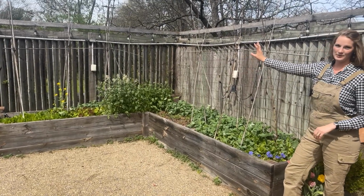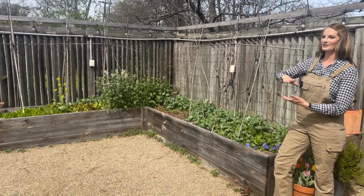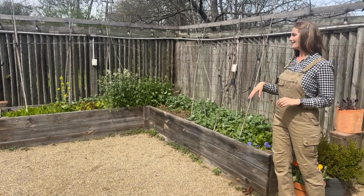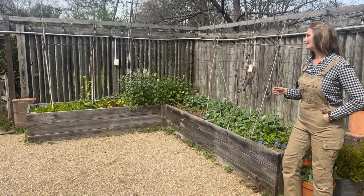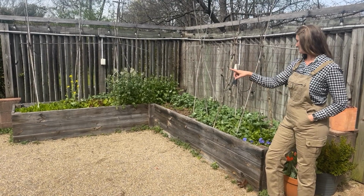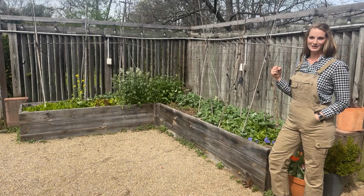That clump over there was one sowing. This was another sowing. That was another sowing. So it's kind of these waves. And hopefully, the theory is that they all kind of run their life cycle and bolt at a different time. And to me, other than the peas that I've sowed in here as well, the lettuce is really what I want in the spring.